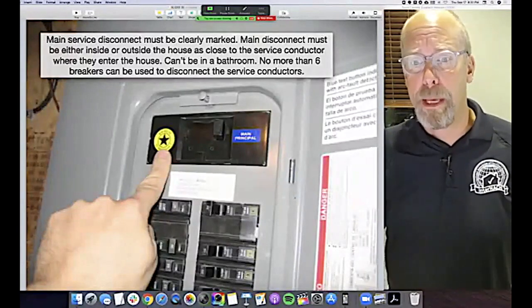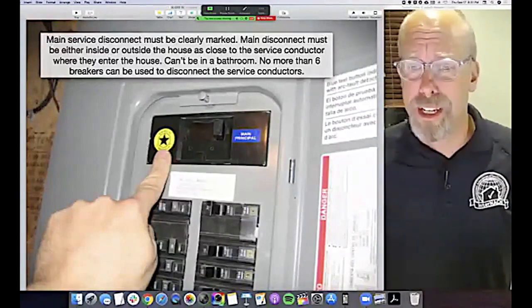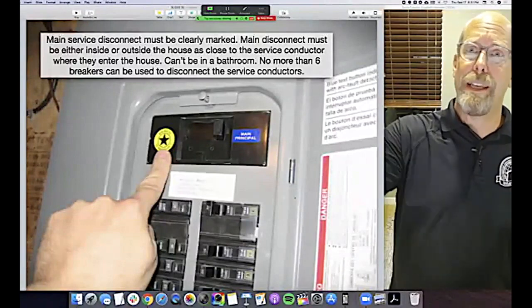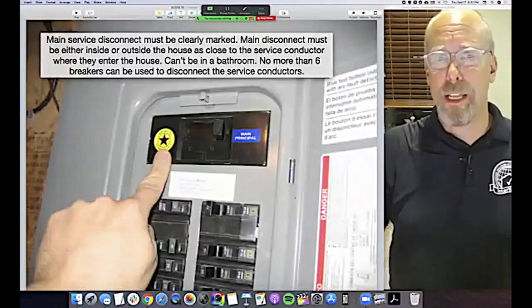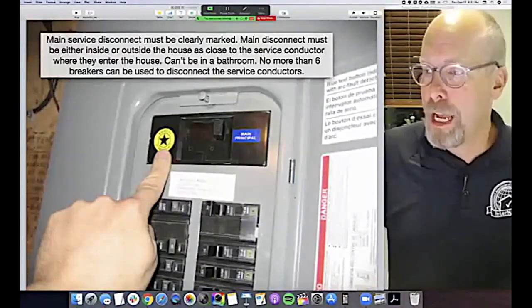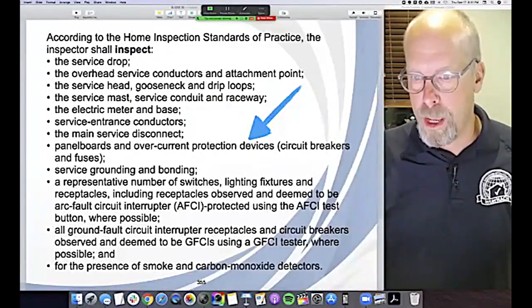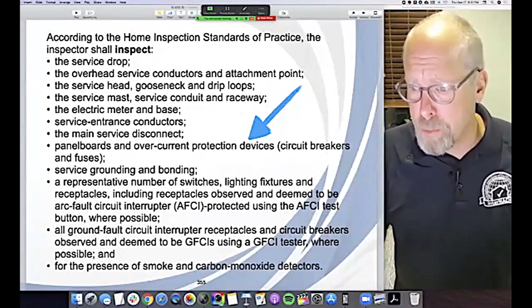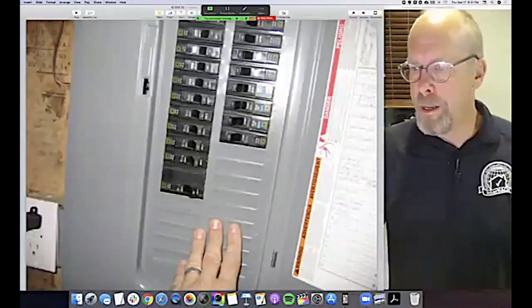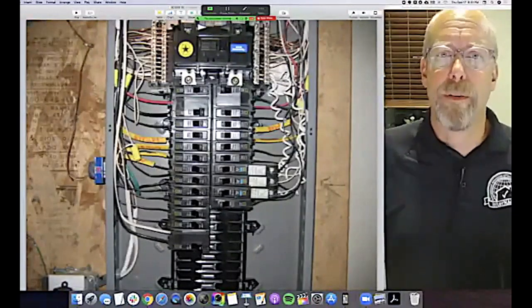Main disconnect must be either inside or outside the house, and as close to the service conductor where they enter the house. So where that SEC cable comes in has to be pretty close to that. Can't be in a bathroom. And no more than 6 breakers can be used to disconnect everything. I'm required to inspect panel boards and overcurrent protection devices. That's just circuit breakers or old fuses. And there they are there. You're not required to remove the dead front cover from the electrical panel board.